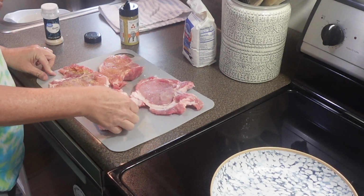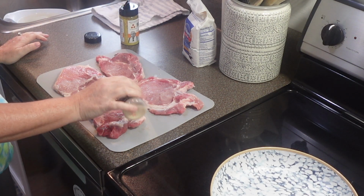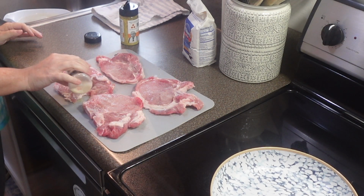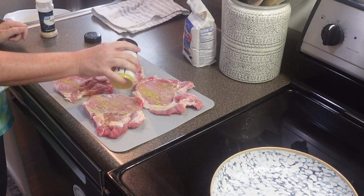But I'm just going to go ahead and get both sides of these pork chops seasoned, and with the flour, I'm going to go ahead and put the same seasonings in there as well, just so I can give them a really nice coat. I also sometimes just like to have pork chops with salt and pepper. I feel like something just basic like that really brings out the flavor in the meat.